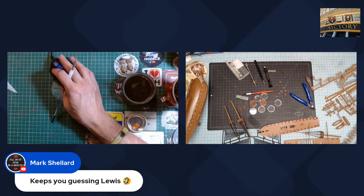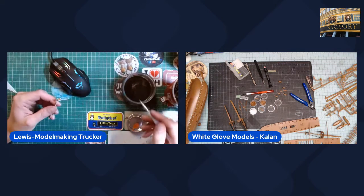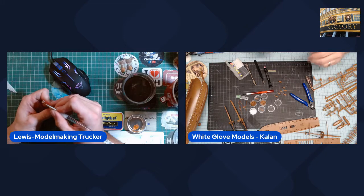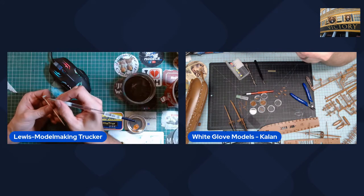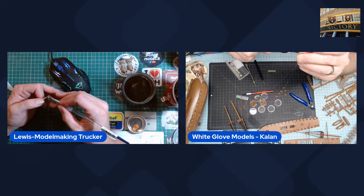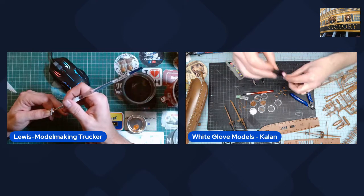Mark saying, keeps you guessing, Lewis. Yeah, it certainly does. Countryside's nice, though. Do they have a lot of one-lane roads? Yeah. I think the thing with Wales is they're single lane roads. They're a lot windier than the English ones. Okay. You know, I went down some tiny roads, leaving one place, and I'm going over cattle grids and the lot.